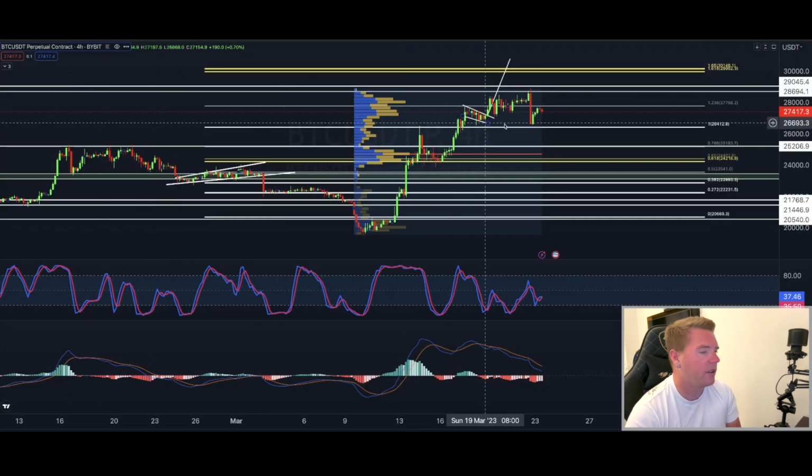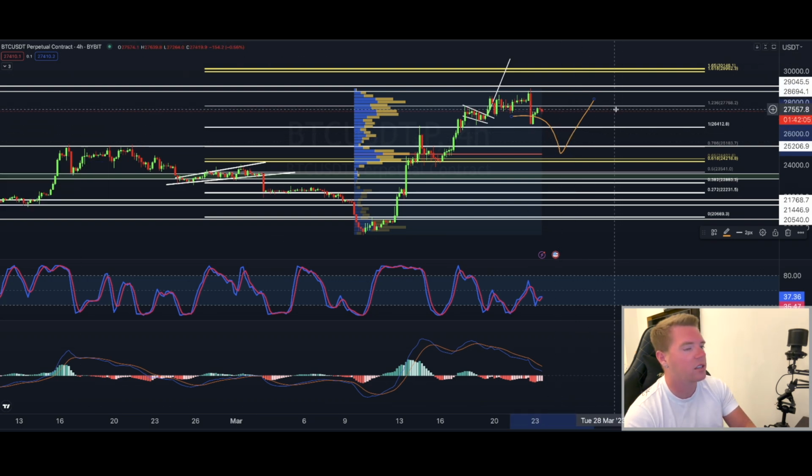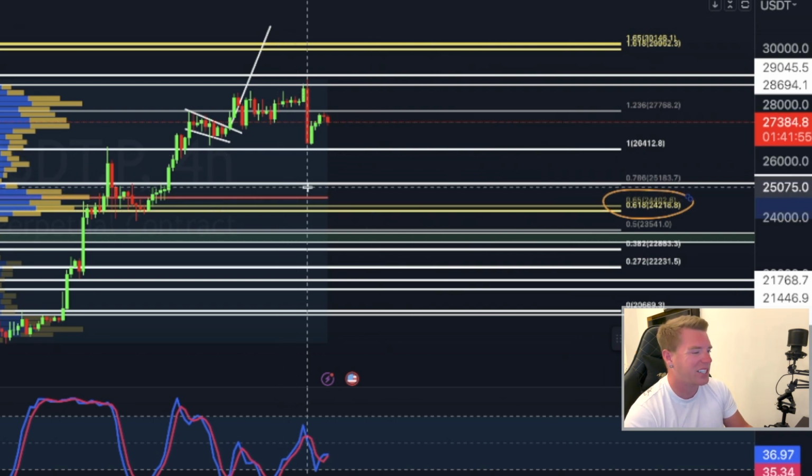Also here on the VPVR, on the fixed range, you see the level to hold has now changed a little bit. I've moved it a little bit more forward to more recent data. So the point of control is now at $24,700. So it could happen that we wick down here and then see a move back to the upside. It could go as low as the golden ratio, which would be of course amazing then for your short position if you have one, if we get down there. But I expect some sort of a reaction at the point of control if we get all the way down there.